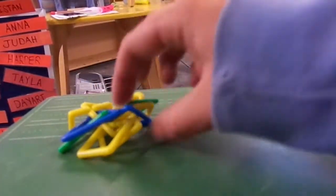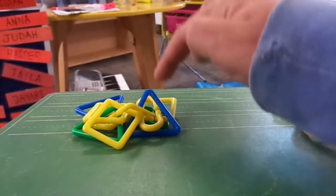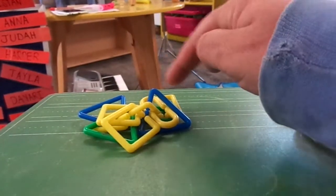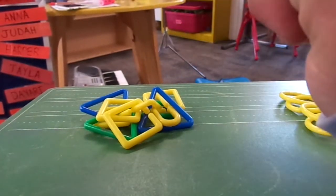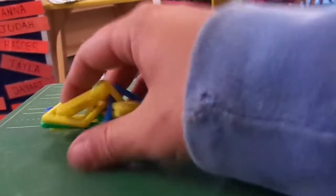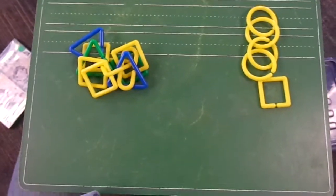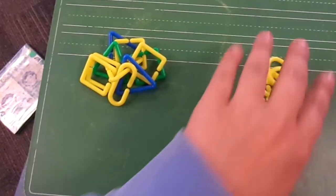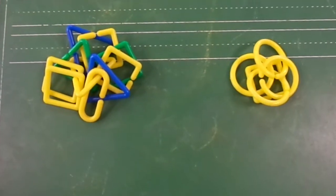I'm going to count the yellows first. 1, 2, 3, 4, 5, 6. 6 yellows plus 2 blues. 6, 7, 8. There's 8 plus 2 greens. 8, 9, 10! 10 pieces in this pile. How many in this pile? 5. Which one has more? Yes, the 10. You can tell because this pile is bigger that there's more. This pile's smaller. Great job, guys.